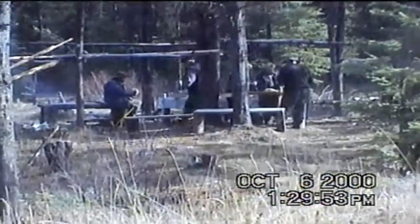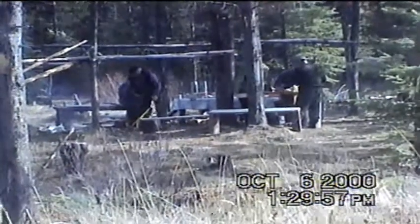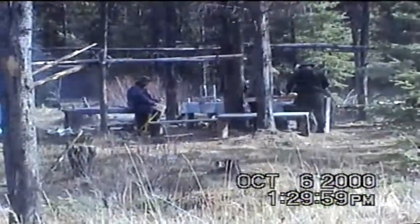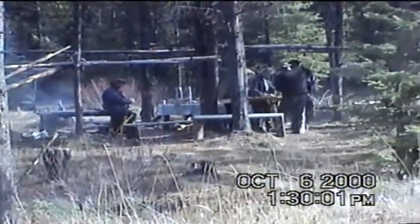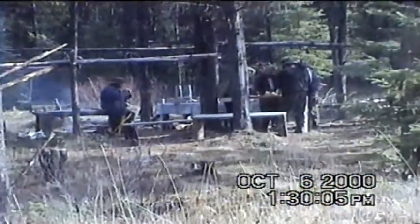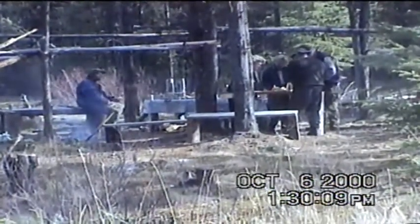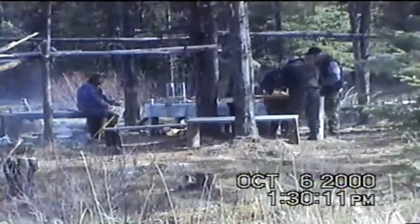Well, I've had night shot on the whole time. I've been trying to find a way to get it off. So hopefully the pictures prior to this aren't too bad. We just stopped for lunch. We're just down in the valley with the cabin. And we'll see what we see later on.